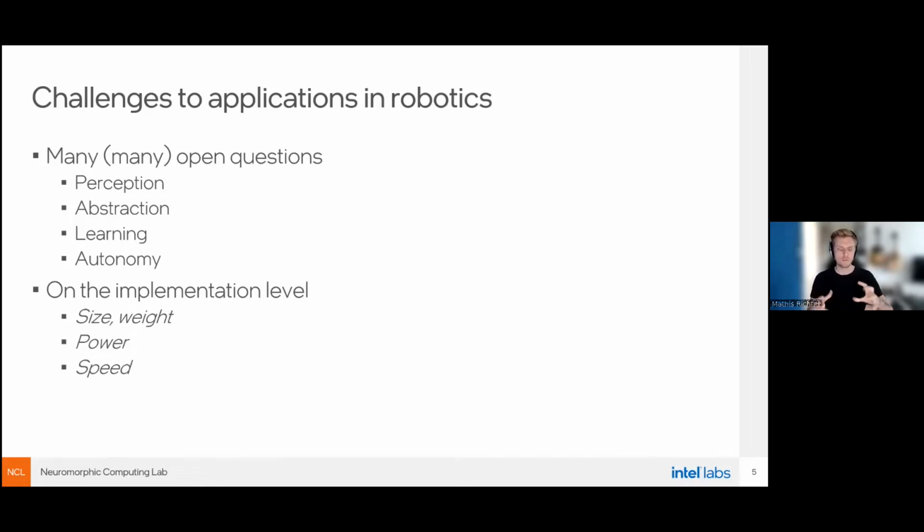And that is often summarized as SWaP constraint, so size, weight, and power. And then you also have a constraint in terms of speed, where robots, drones, and other kinds of robots, they have to be able to react very quickly to changing environments. And that's not only true for drones, but for other kinds of robots to a certain degree, right? In an autonomous car, you can probably get away with more size and weight, but smaller would be better.